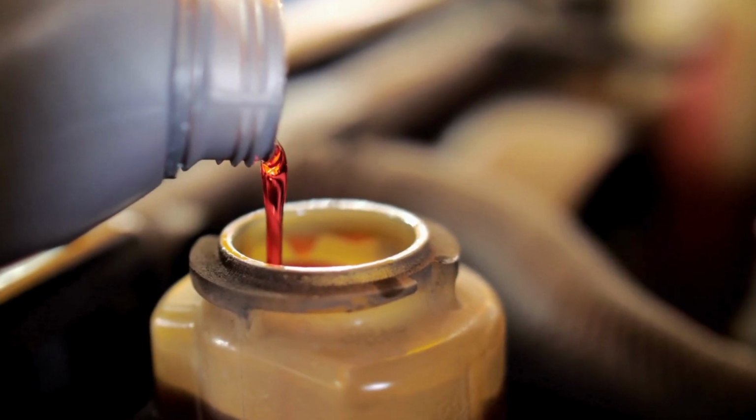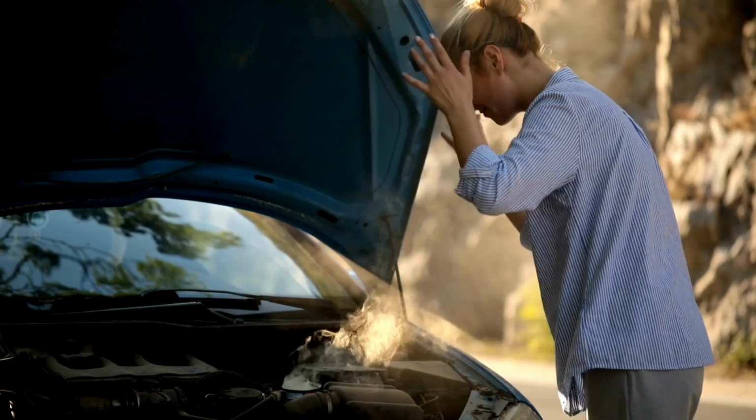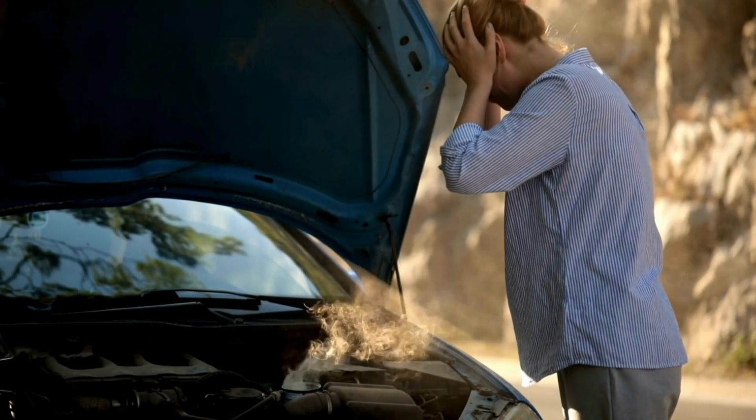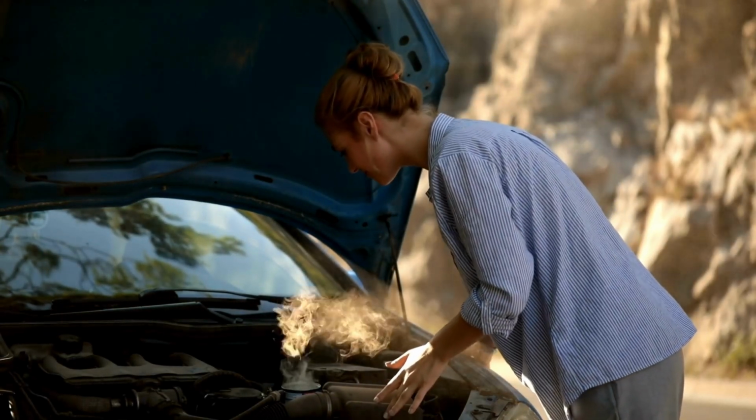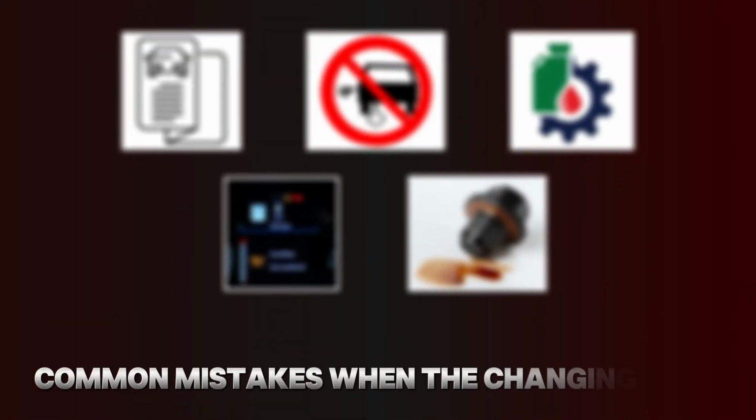Today, we're going to talk about a crucial car maintenance task, oil changes. While it might seem straightforward, many people make common mistakes that can harm their vehicle's engine. So, let's get started. Common mistakes when changing the oil.